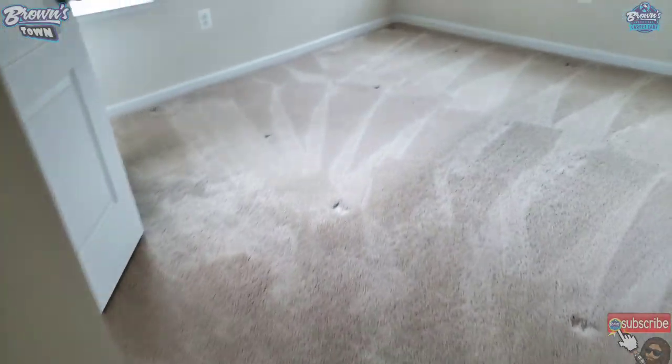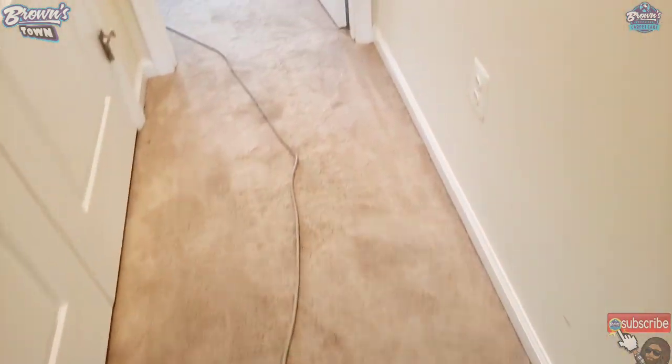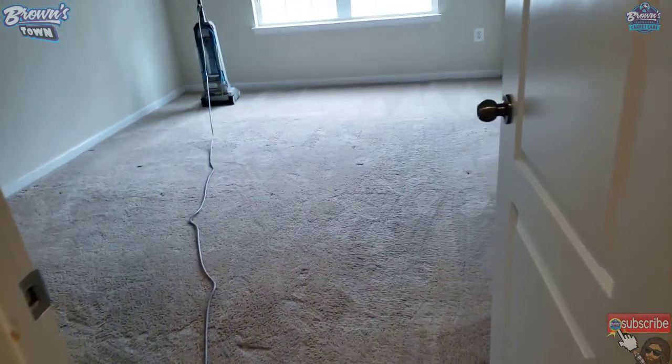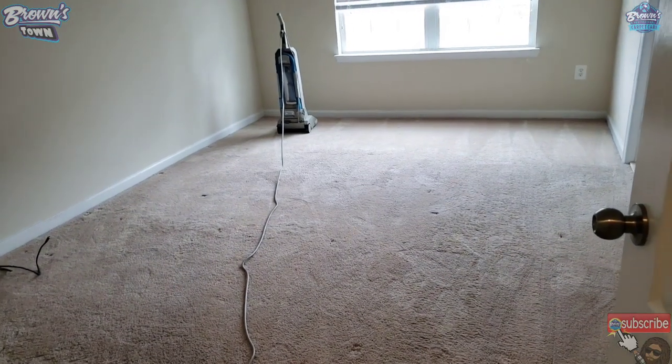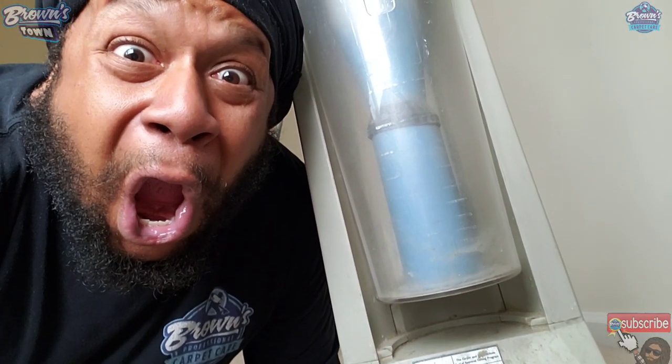Going upstairs. All right. First bedroom, little teeny closet. Second bedroom, little teeny closet. Hallway. And the master. And Brownstown, we're starting with an empty canister. Let's go.